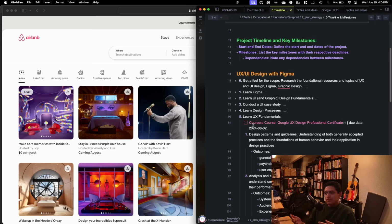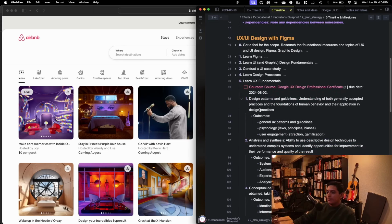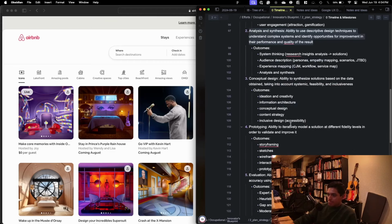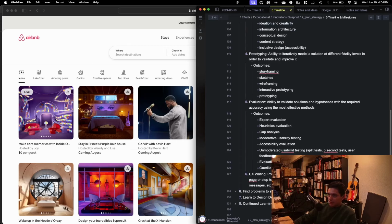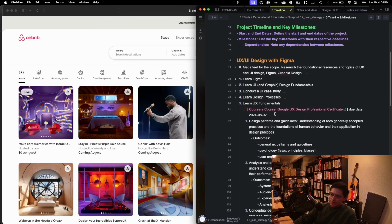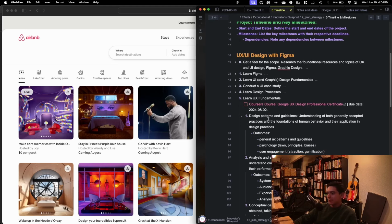And so then with design, you want to, I guess, improve how the user experiences it, because you can make it look pretty, but then how do you improve the overall process, which I think is what UX really gets at. So yeah, design patterns, analyzing the users, what they're looking for, as well as the system, prototyping, evaluation, UX writing. So these are all things that I need to incorporate into my timeline, but I just have them there for the moment.